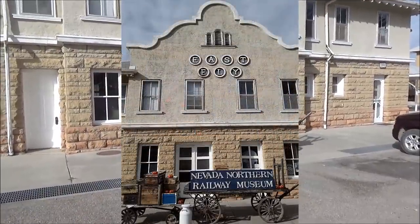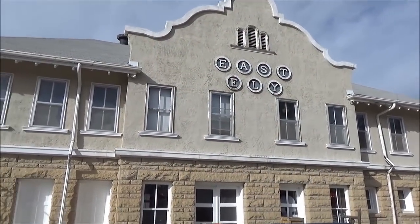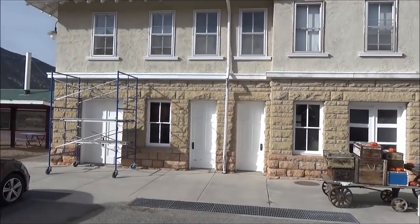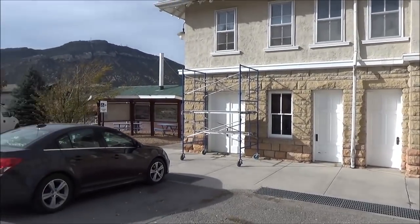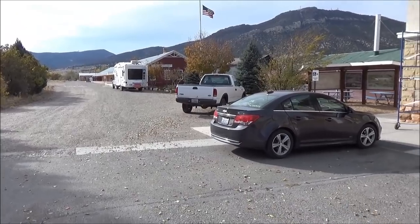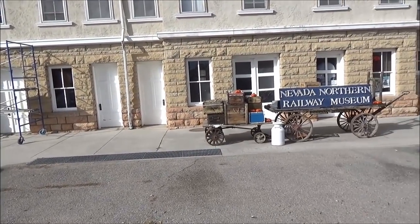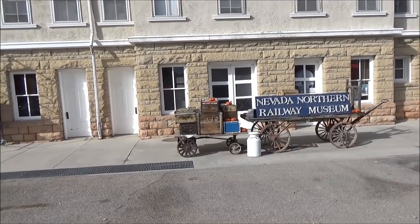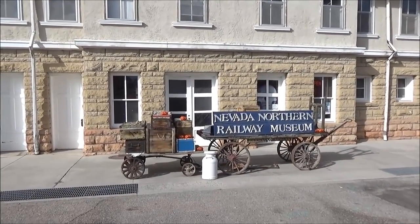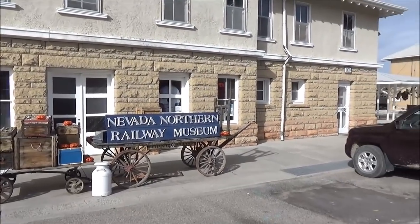Well, here we are. East Ely, it says. This is the train museum we've been telling you about. We've never been here. We parked right over there. We're having a serious transmission problem. It won't shift into gears easily. It slips and slides. We're very concerned about that.